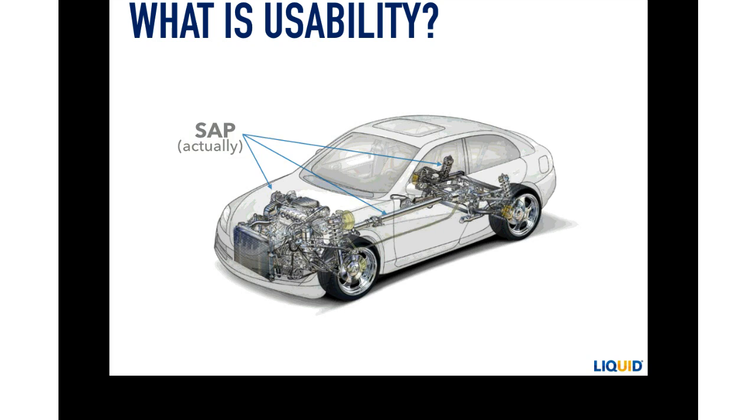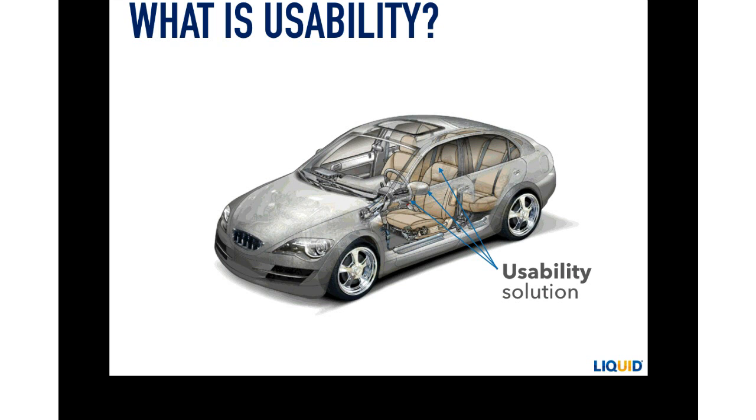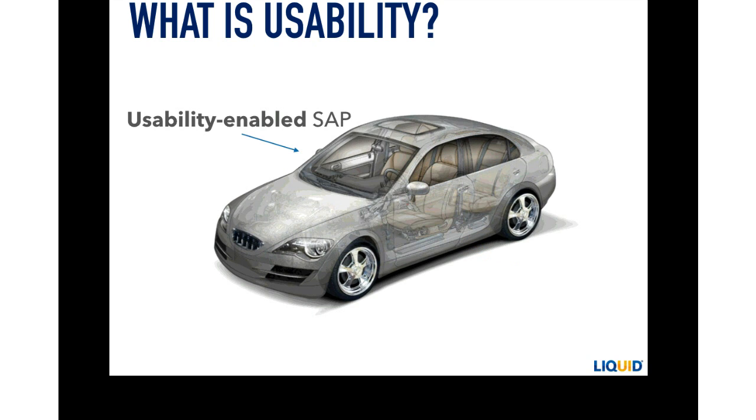So now comes this idea of usability. If we layer on top of that machinery things like a seat and a steering wheel, gas pedal, suddenly the power of this underlying machinery becomes accessible to anybody. So really, therefore, a usability-enabled SAP, as we say, is something that basically delivers the value that was originally being sought in the original purchase. You're getting the complete vehicle.